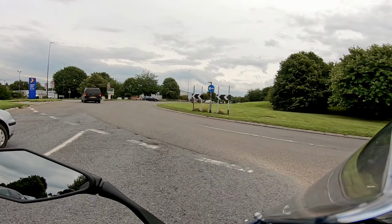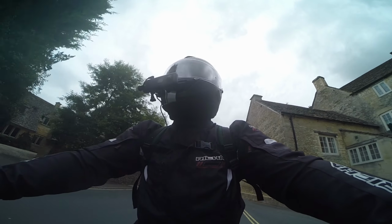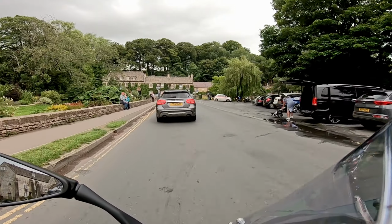Do feel a bit of vibration through the seat there, but I've got to say the handlebars so far have been impressively lacking in vibration. So far I'm enjoying this first date. I hope she is too. Oh, I'll take her to all the best places.